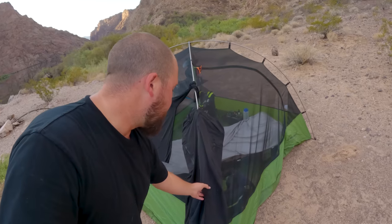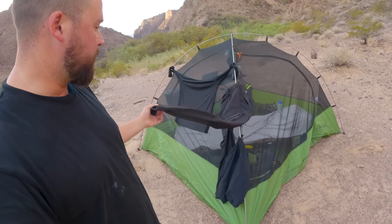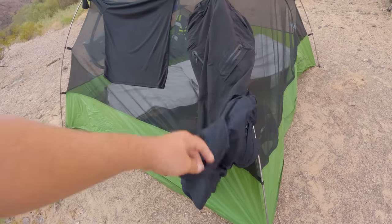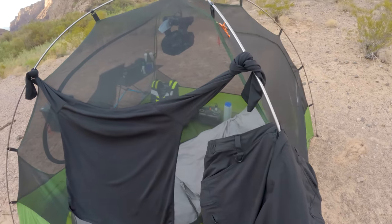I've just been drying some of my gear from yesterday. I've mentioned these in another video. These are these quick dry tactical trousers that I've been wearing to ride. And then I've also got the matching shorts as well, which are nice. They just dry super quick, very lightweight. And then my UV shirt. So all of this is bone dry, which is lovely.